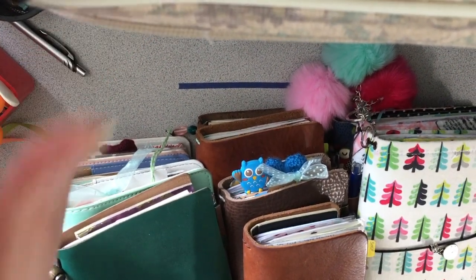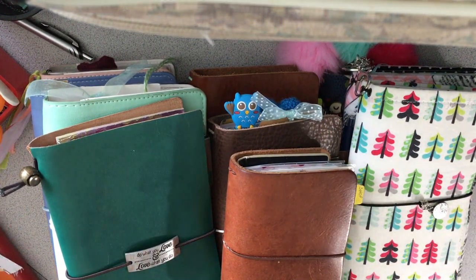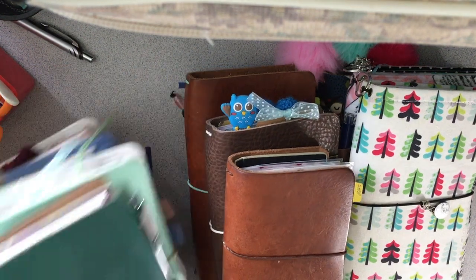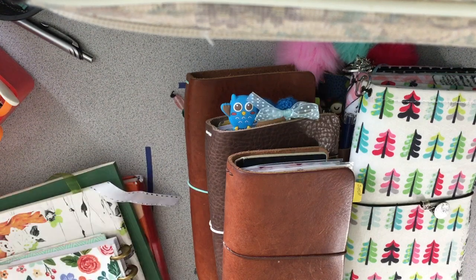Ladies, we will see how this goes. There are my traveler's notebooks. And I have 11. I will eventually have 12 because I have to find a B6.